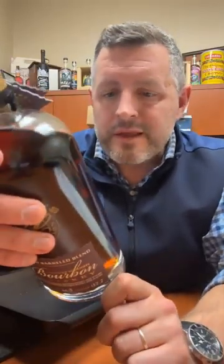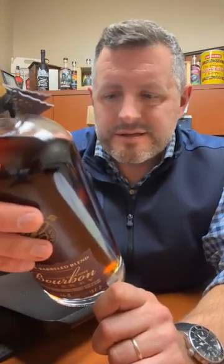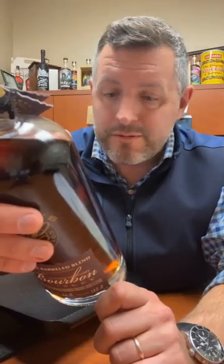in a while. So 16th edition Parker's Heritage Collection consists of 67% 13-year-old Kentucky Straight Bourbon Whiskey that has been double-barreled and then blended post-aging with 33% 15-year-old Kentucky Straight Bourbon Whiskey.